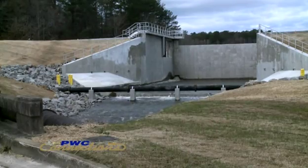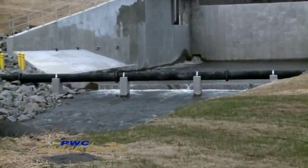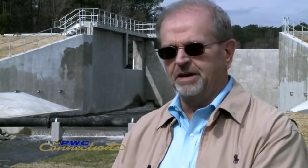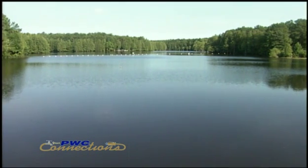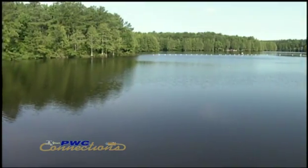PWC does have an aggressive maintenance and inspection program, so we will be monitoring it routinely. So we expect it to last 50 years or better. The customers probably won't see a big difference in their service. Behind the scenes, what it does is provide security as far as the water supply and maintains the lake system as a viable component of our water supply. The average citizen probably doesn't realize where the water comes from, and therefore really won't notice any difference in their service.